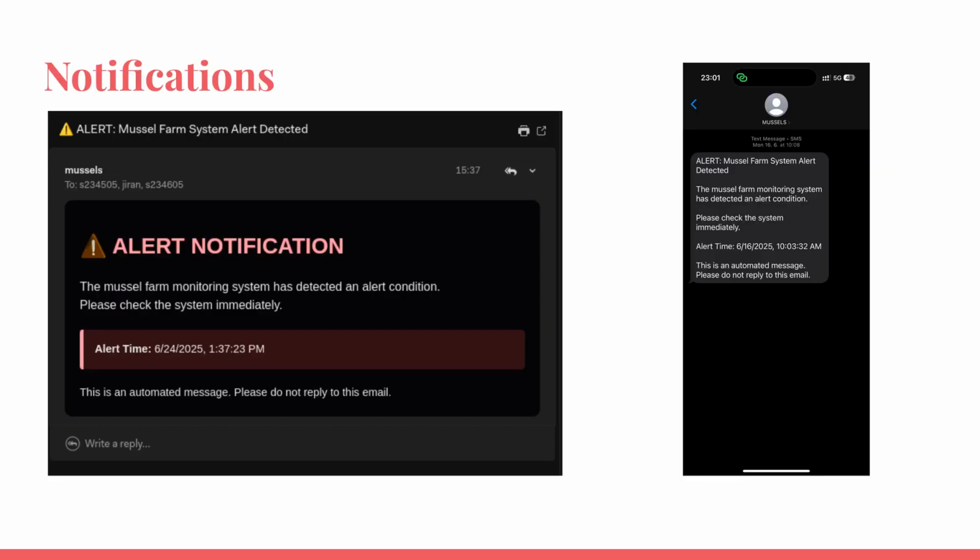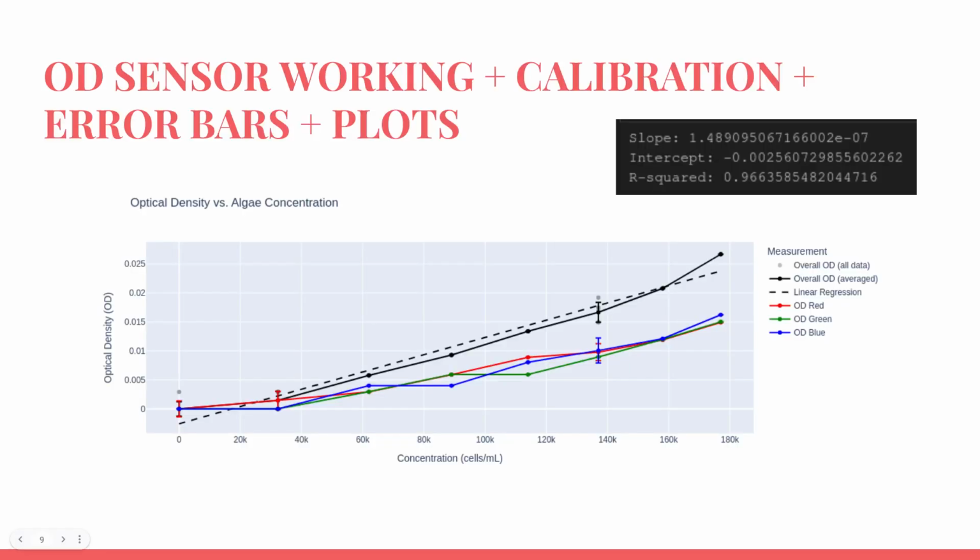As an extra feature, we implemented email notifications for when our OD concentration goes below a set threshold. We first implemented SMS notifications, but because of the price for sent SMS, we settled just for email notifications. We then calibrated our OD sensor using manual measurements for 8 different concentrations and then used linear regression.